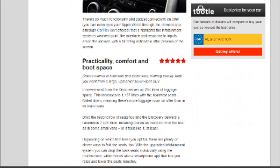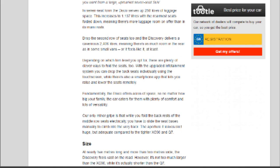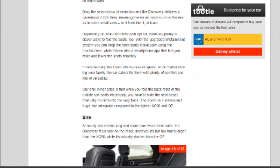Practicality, comfort, and boot space. 4.8 star. The Disco's interior is luxurious and cavernous, offering exactly what you want from a large, upmarket 7-seat SUV. In 7-seat form, the Disco serves up 258 liters of luggage space. This increases to 1,137 liters with the rearmost seats folded down, meaning there's more luggage room on offer than in its main rivals. Drop the second row of seats too and the Discovery delivers a cavernous 2,406 liters, meaning there's as much room in the rear as in some small vans, or it feels like it, at least. Depending on which trim level you opt for, there are plenty of clever ways to fold the seats, too.